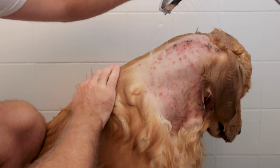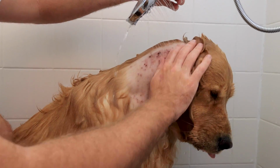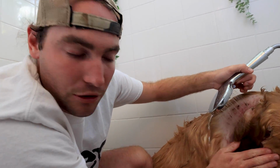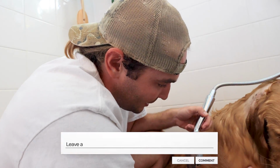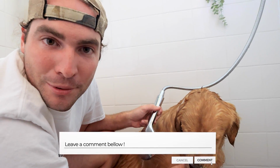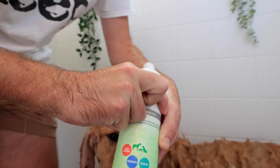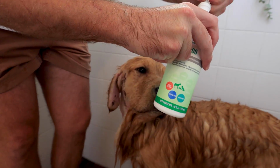Now that we have it shaved off here, it's airing out, it's healed so much. This poor guy has been through a lot, guys. So if you guys could comment down below a little prayer for Maverick. We're gonna keep washing him here and then we're gonna get the shampoo. I guess we gotta open this up. Oh, there we go. Oh my goodness, Maverick, we're getting you all clean.